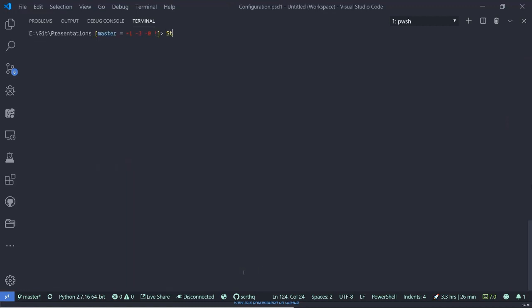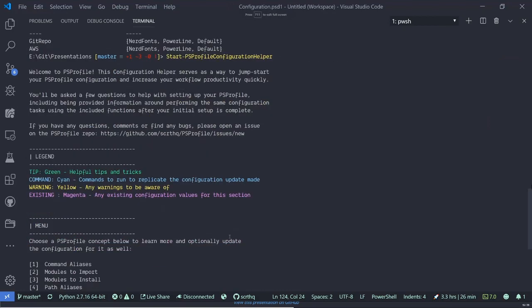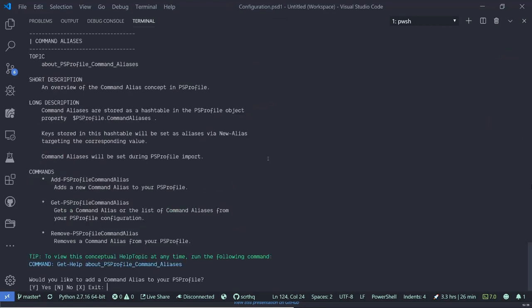So let's get started with the configuration helper. The configuration helper is really just your beginner point of entry into PSProfile. It'll walk you through each of the commands. It'll have a helpful blurb around each one, show you the conceptual help, and then give you a chance to configure anything you should be able to configure. So we'll check out all the concepts.